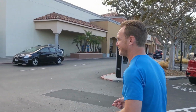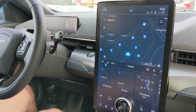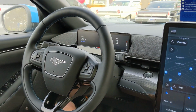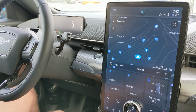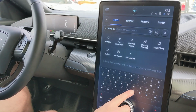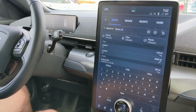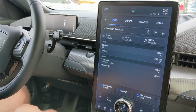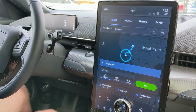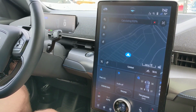Let's get some coffee. As I mentioned in our previous video, we did not have charging where we were staying, so we are starting out at 81% charge. I would prefer to start out at 100, but 81% is great. We're not going to program all the way back to Denver. We're going to go to Beaver, Utah. There we go, 443 miles straight, 538 driving. We're going to hit go and let it add the charging stops.